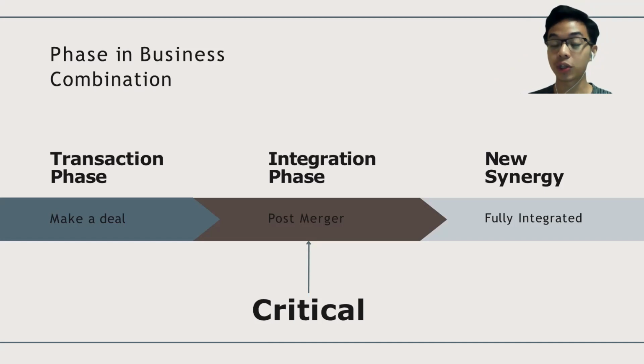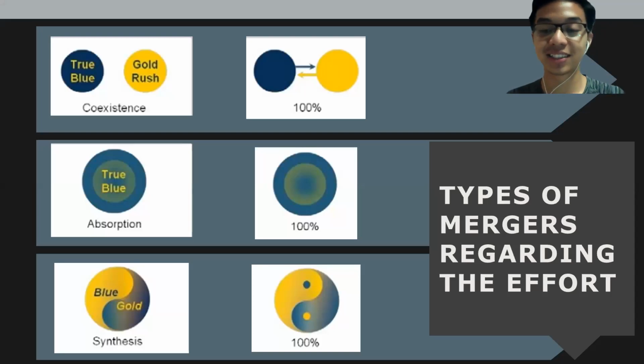And then there is the integration phase. This is when we go into the next level before we move to the new single company, I mean the new synergies of the company itself. Sometimes people call it post-merger integration or PMI. This integration phase is really critical and essential when we are doing business combinations. But before that, let's learn the types of mergers regarding the efforts.